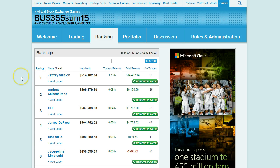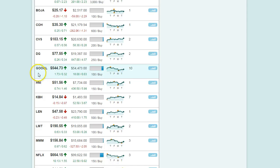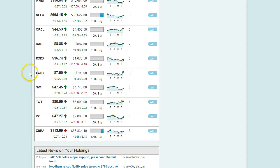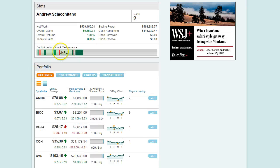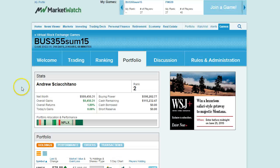So here, congratulations to Jeffrey and Andrew, who have made the most money in the class so far. Although I am more impressed by Andrew's 125 trades. So for any player, you can look at their portfolio and see what they've been trading. And he has a nice grouping of stocks, a nice portfolio of companies that he's looking at. Many of them look familiar. And his biggest position, I can see here by the positioning bar, is Netflix, a large holding of his. And they're all buy positions, which is fine.